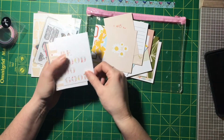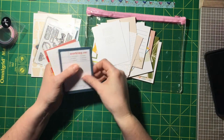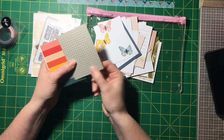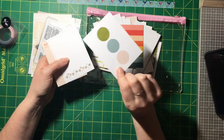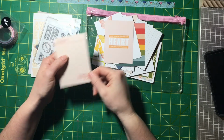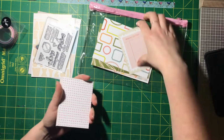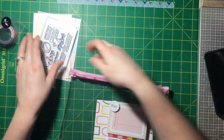Don't get me wrong. I love all my other collections and I love the bigger stores and I love American Crafts. I love it all. But if you haven't had Studio Calico stuff, you should feel this stuff. It is sturdy. Oh, I like that a lot. This is pretty. Awesome. I'm just in awe. Like I said, I haven't really explored it a ton. I'm newer to that. I'm more traditional, like, get a collection, get a kit.